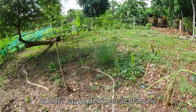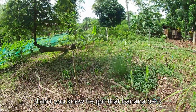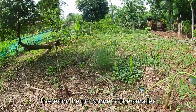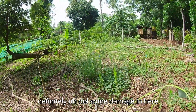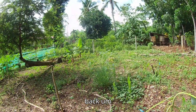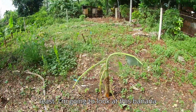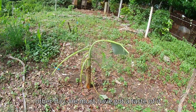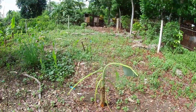Looks like he only got in this area right here. He got that banana back there too, and some of the smaller bananas. He didn't get them all, but he definitely did some damage in here. That's alright, we're making a comeback. It's kind of disappointing to say the least. I mean, look at this banana here. This is the one he nibbled on the other day. He must have got a taste of it and came back for more.